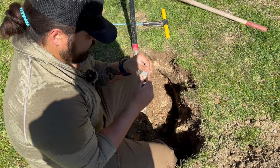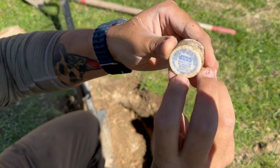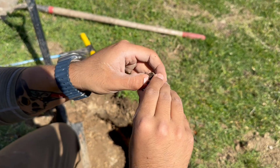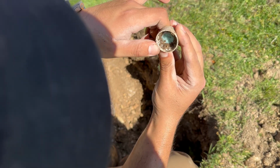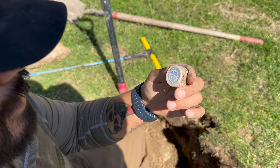This is pretty neat. So this was in the rubble. You got Star Wars, redeemed by October 15th, 1999. Are you kidding me? What the heck? Let's see. I wonder if this code still works. Sorry, try again. Yeah, this is a cool little memento.